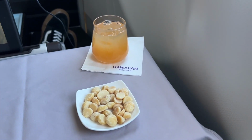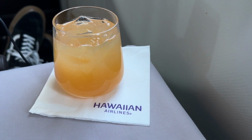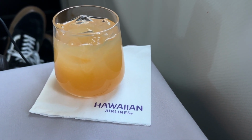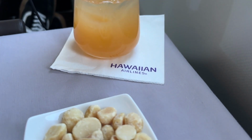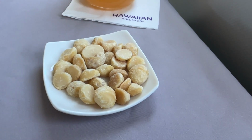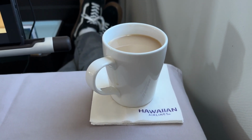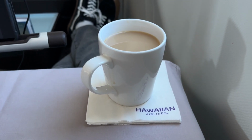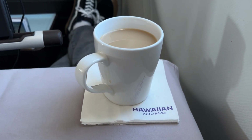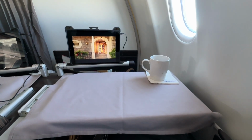About an hour into the flight, it was time for our meal service. I started with the POG juice, passion orange guava, along with a nice bowl of macadamia nuts. All in all, a Hawaiian signature dish and starter, which was a great start to my meal. After that, I went with a nice cup of coffee, which was actually pretty tasty. Compared to US standards, as far as what you'd expect on airlines like United and Delta, I found this to be one of the better cups of coffee on a US airline.